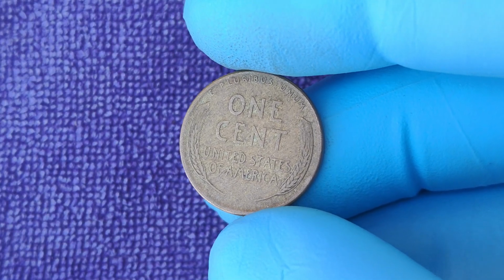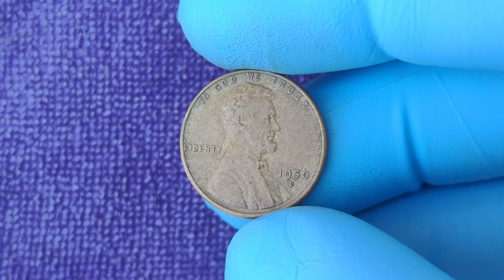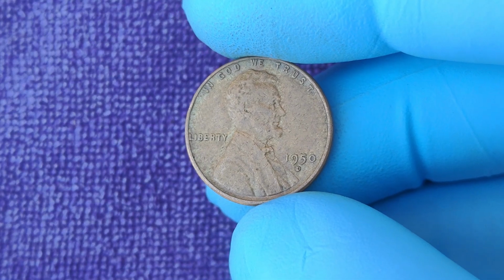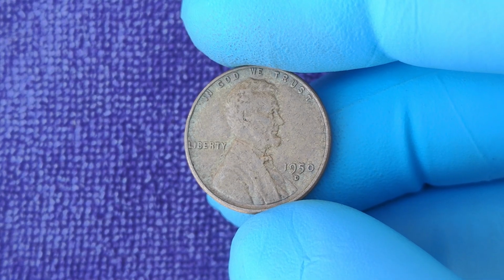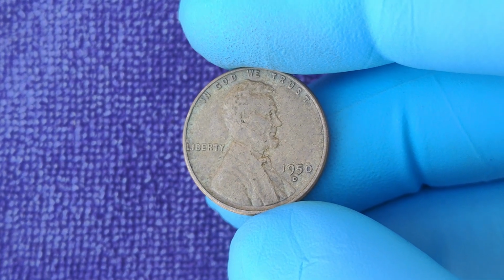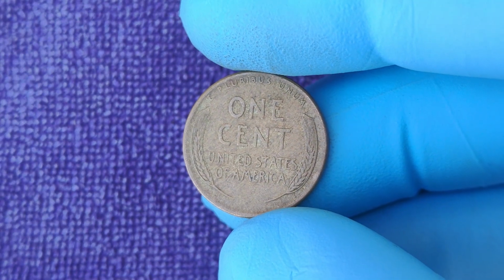Imagine holding one of these pennies under a bright light and seeing the surfaces glow with original mint brilliance. The details in Lincoln's hair are crisp. The wheat lines are sharp and fully struck. There are no distracting marks. It looks almost as if it just left the press in Denver in 1950. That is the kind of coin that stops collectors in their tracks.